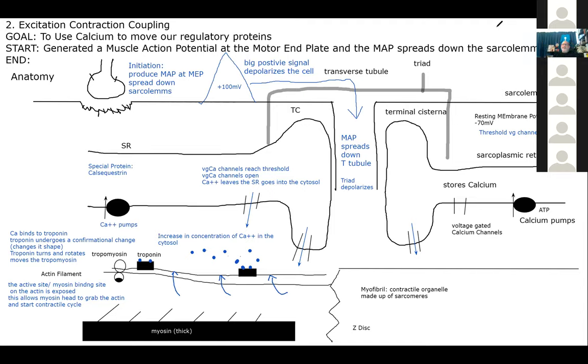No, I've got to put a lot of muscle cells together to do that work. So I promise you, we are going to build to that point when we can talk about those types of sustained contractions and how they work and all the things that go along with that. But we're not there yet.